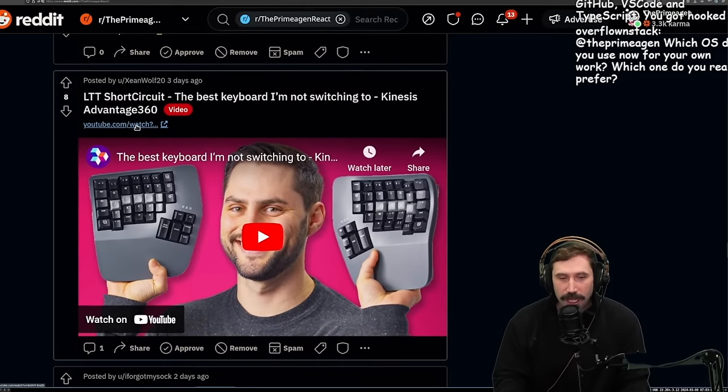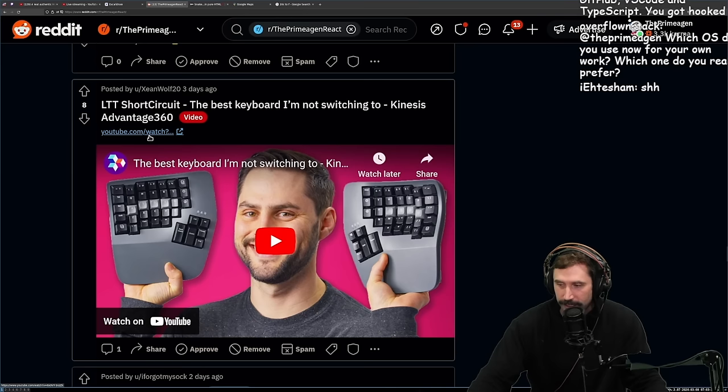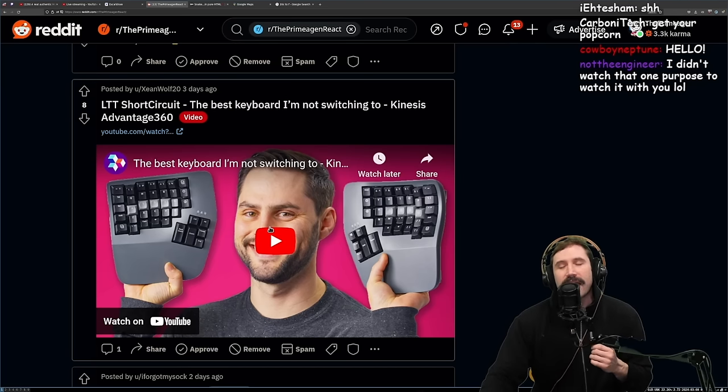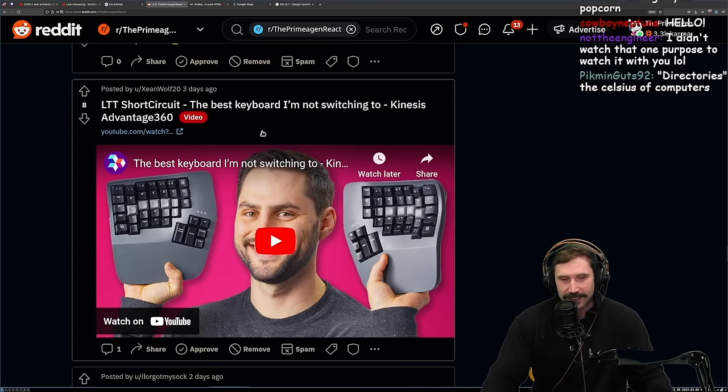As a long-time Kinesis user, in fact, I've used Kinesis for so long I forgot to turn off alerts. I used it back in its Advantage 2 days, and I got inspired by multiple coworkers. I have a coworker that still has his from college in the early 2000s or late 90s, and he still uses the Kinesis Advantage 1. To this day, 30 years, same keyboard.